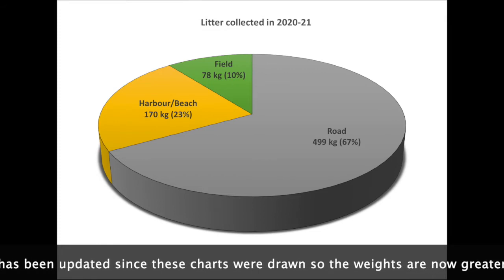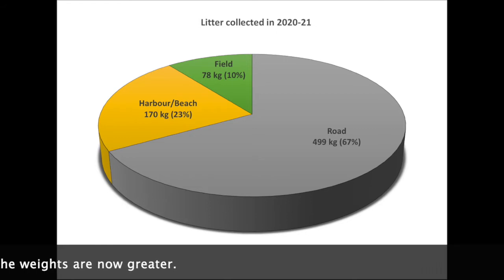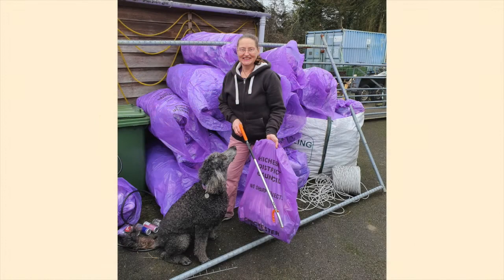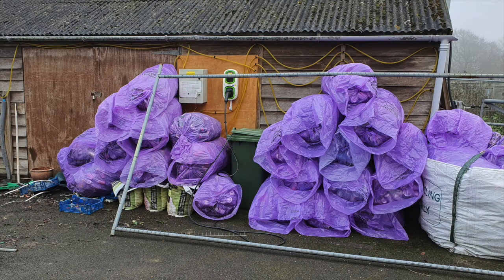2020, 2021, I was away for a couple of months, and so the stats are actually only for 9 months, not 12, and I collected 787 kilos, which is a massive amount more than the previous year and wasn't even a whole year. So in total, over the 3 years that I've been measuring and collecting, we've collected about 1,800 kilos.